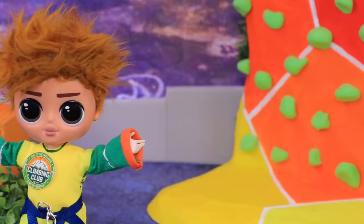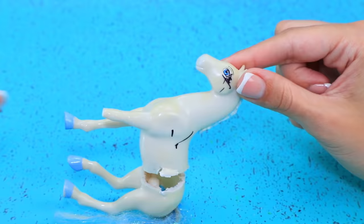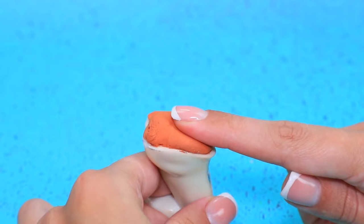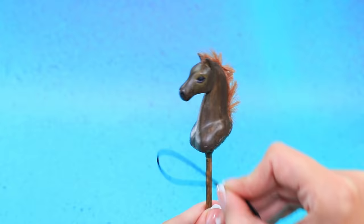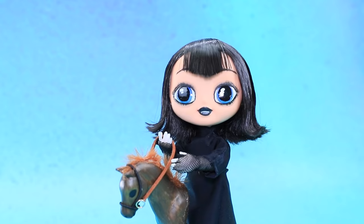This toy is broken. We need it. Take away the mane and part of the body. Fill it with light clay and shape it as a familiar toy. The figurine got polished and now it has a mane. Attach the bridle and the rings to the sides. Nay! Only an experienced rider can handle this wild horse.